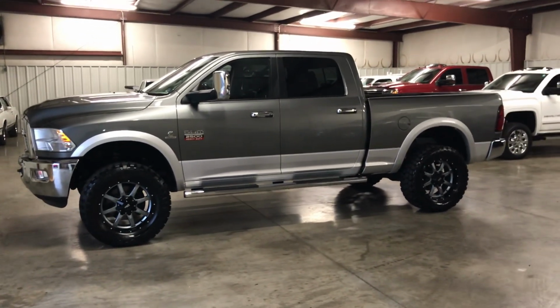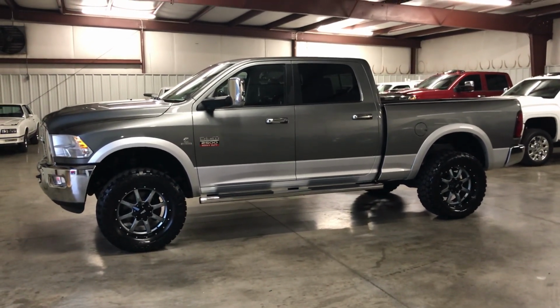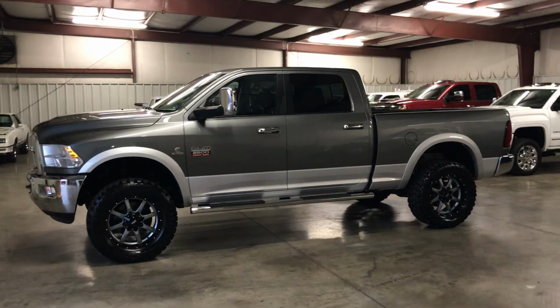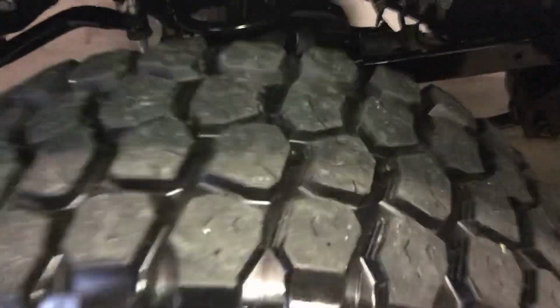It's a really nice truck. Southern truck with no rust. It's got almost brand new wheels and tires on it. It's got a gooseneck ball. Of course, it's a Laramie. It's loaded with everything except the sunroof. It's a Southern truck with no rust.